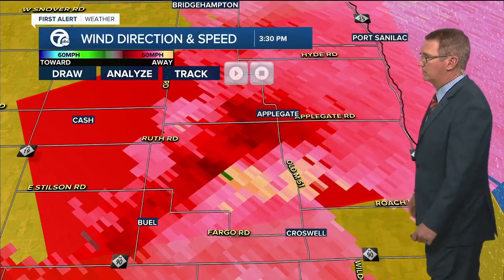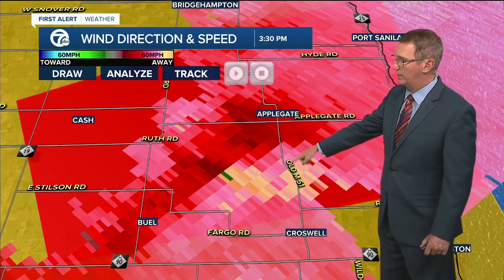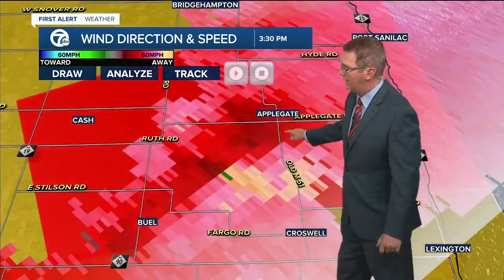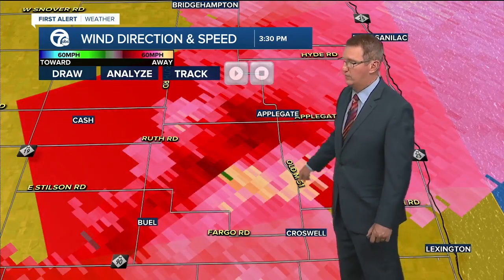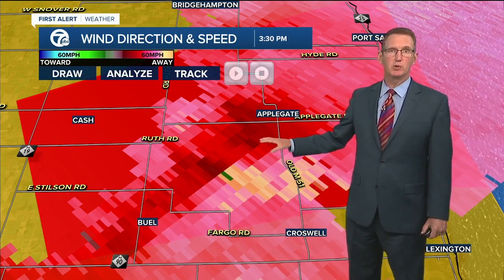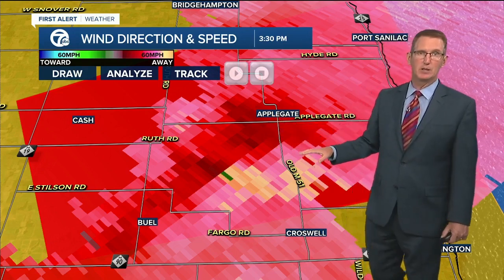Well, still got a pretty good bullseye right in here. So, there's Applegate again, Applegate Road, old M51, and this area right in here, kind of two parts, that region and right in Applegate right now, some very intense winds. So taking cover, staying safe, making sure your friends and family know that you're okay, but do not be going outside to look at this storm yourself.